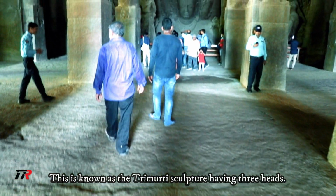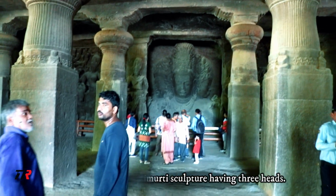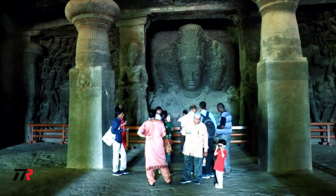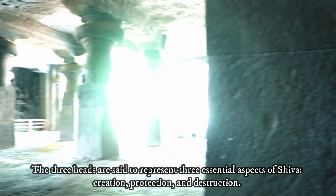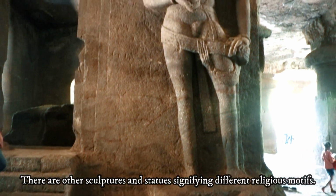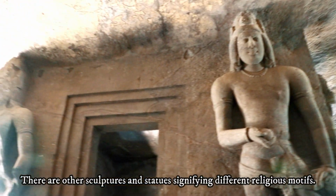This is known as the Trimurti sculpture having three heads. The three heads are said to represent three essential aspects of Shiva: creation, protection, and destruction. There are other sculptures and statues signifying different religious motifs.